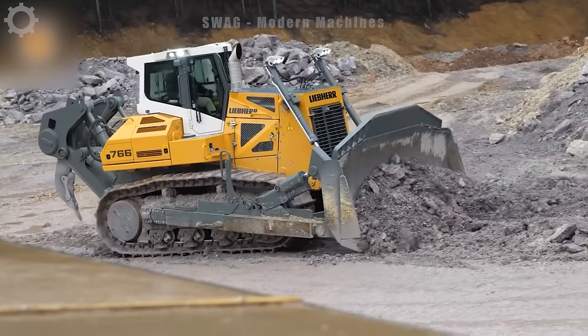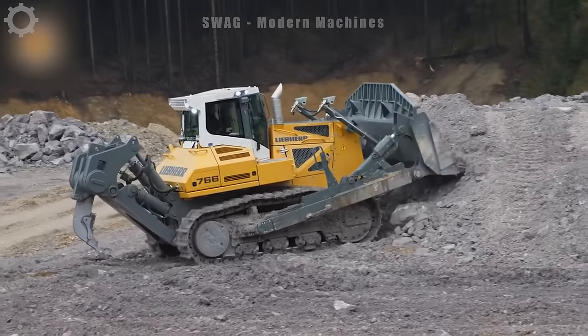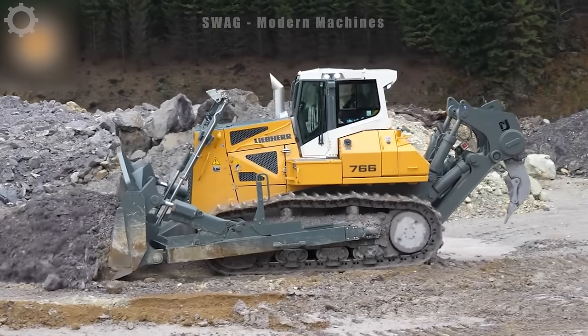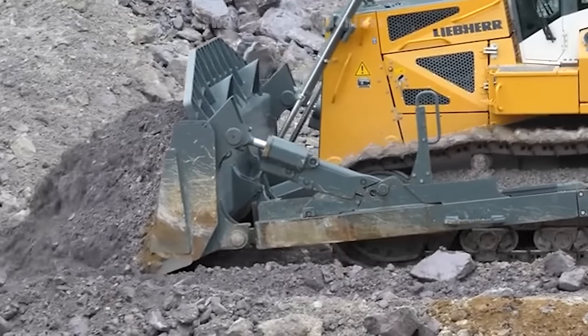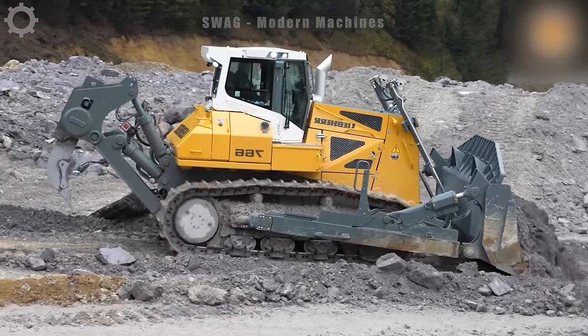Operating this colossal machine is a breeze, as the advanced controls empower the operator to navigate with ease and pinpoint accuracy. But what truly sets the Per 776 apart is its unique gear system, meticulously crafted to enhance stability and performance when conquering challenging terrains.